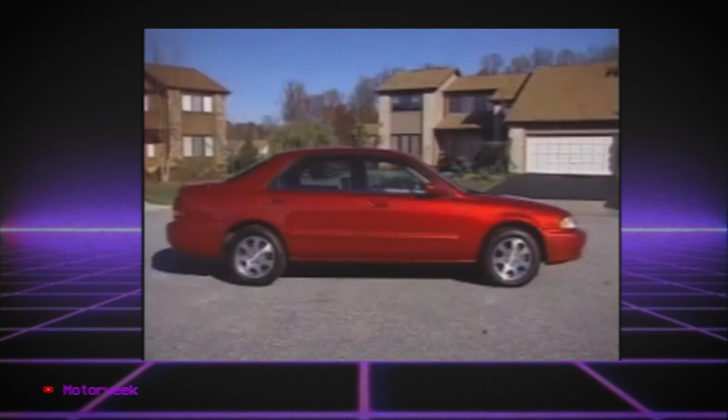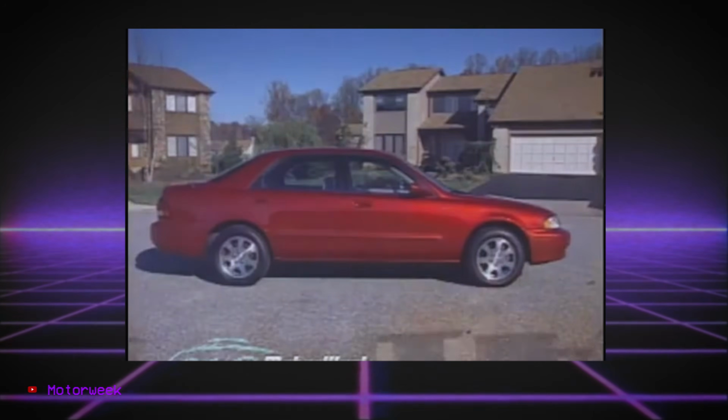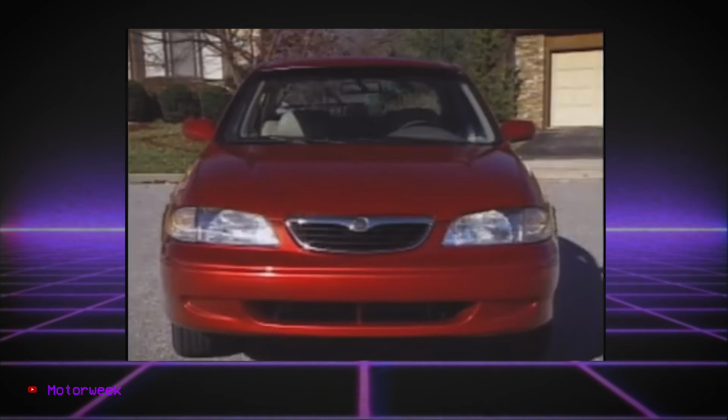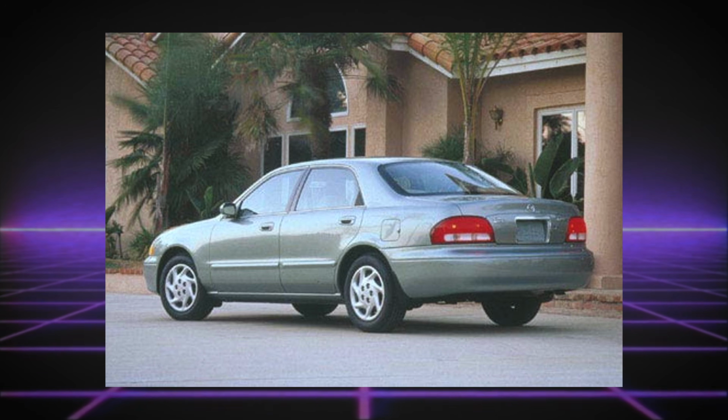The North American 6th gen 626 arrived in '98 and featured an entirely different body than international versions. This Michigan-built 626 looked more like the previous gen than the international versions of this car. It was also substantially larger and heavier than the world versions.